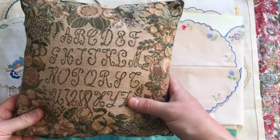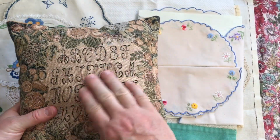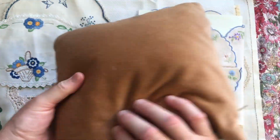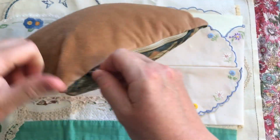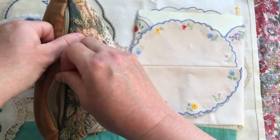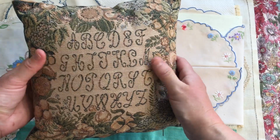I got this beautiful cushion with a lovely sort of letter sampler on it and beautiful fruit surrounding it. Really lovely. I even looked inside, and it's beautiful and clean. Everything about this store was all fresh, clean, in really gorgeous condition. So that will be lovely.